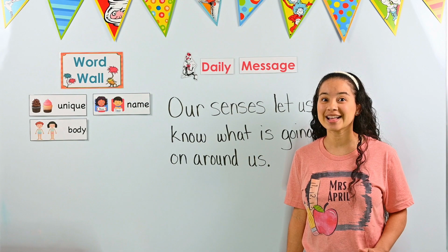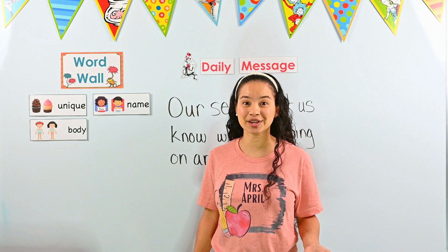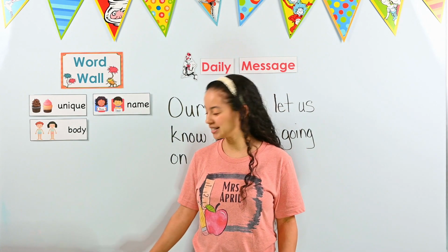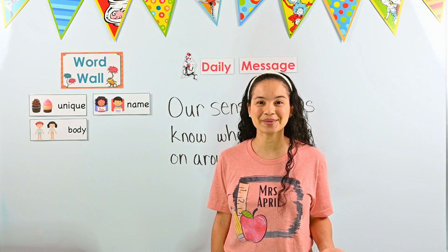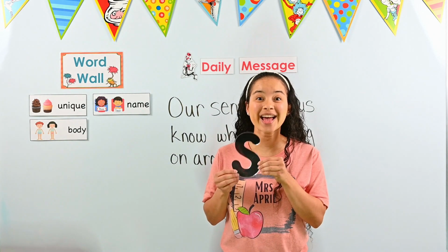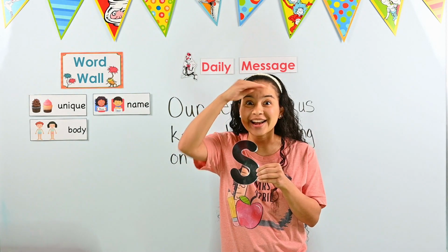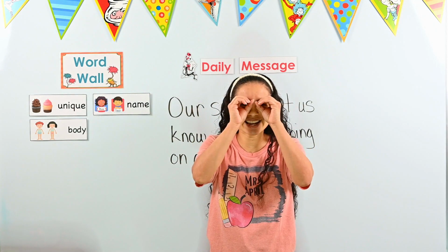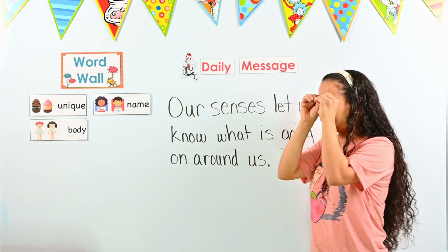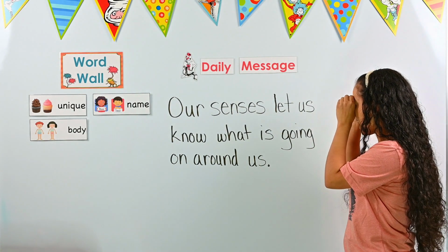But before we do, let's be letter detectives. Do you remember what letter we're looking for this week? I'll give you a hint. It makes the S sound. Do you remember what letter makes the S sound? If you said the letter S, you are correct. We're going to be looking for the letter S. Are you ready? Great. Put your detective goggles on. Awesome. Okay, let's look. Can you find the letter S?